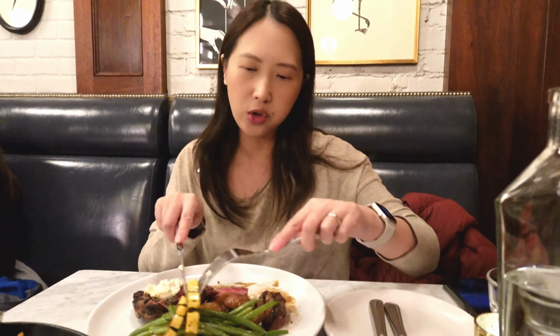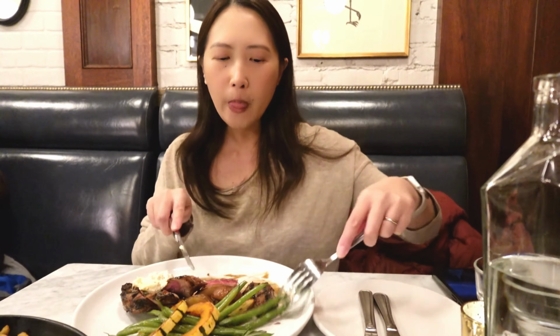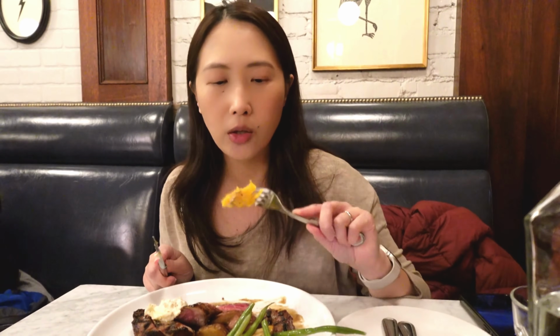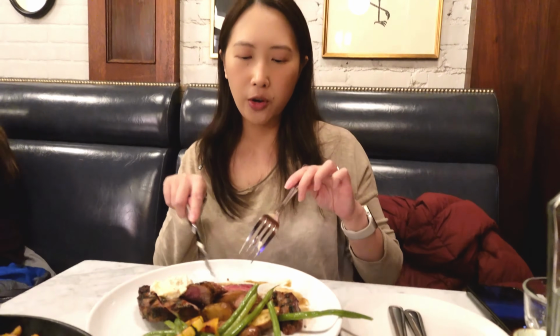What is this? This is like a squash ring wrapping some green beans. So let me try the green beans. This is very well cooked. Tender enough, but it's still easy to chew. This is the squash. It's very nice because the potato and the steak is a little bit salty, but then it balances very well with the squash. Wow, I really like this dish. So if you come to STELLA, try out the New York strip.